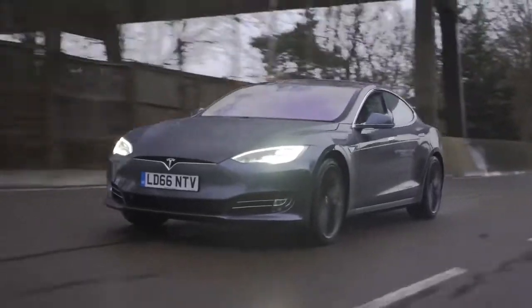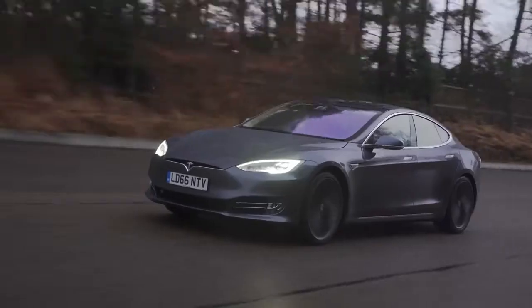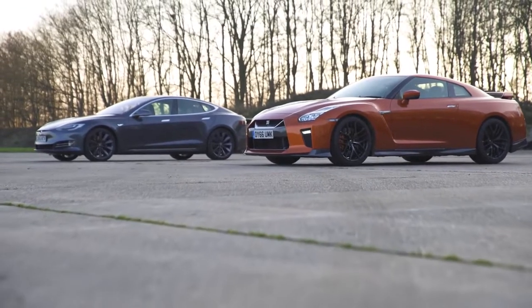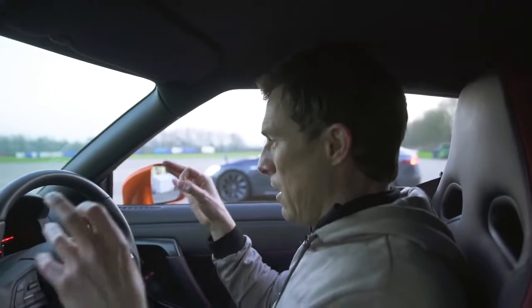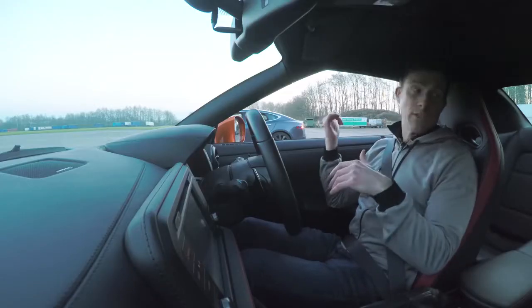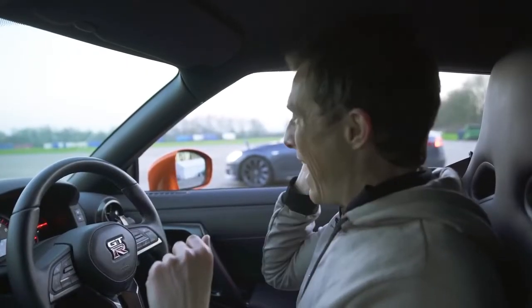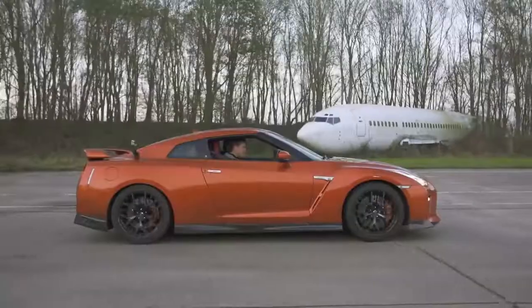The Tesla is down too, but not out, as there's a real-life scenario where its reactions could give it the upper hand. That moment when you see a gap in traffic and want to overtake instantly. Okay, so for this, we're going to get up to 50 miles an hour. I'm in automatic, obviously he's always in automatic. I'm going to count down and then we're going to floor the throttles and just see what happens. Right? Let's do it, let's get up to 50.